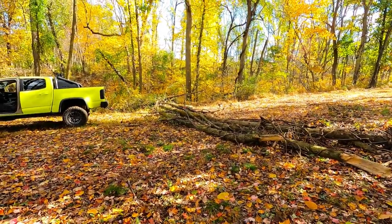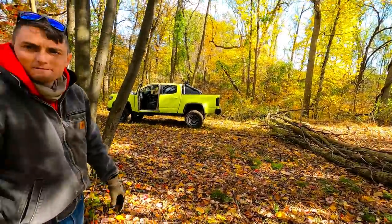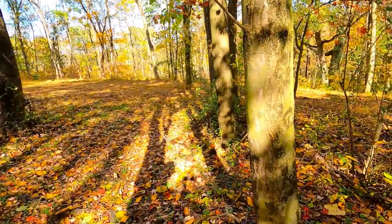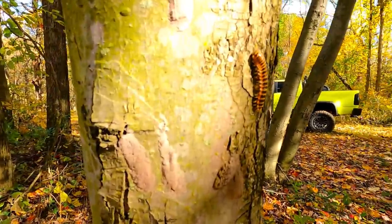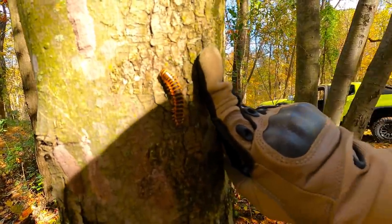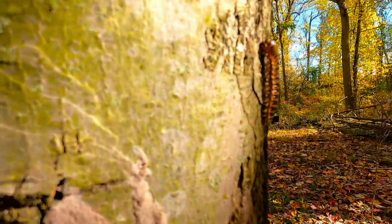So you're gonna yank these logs. Yeah, just move them out of the way. All right, well, we're out here with the Bronco. Bronco looking great down here in the woods. And also, this is horrifying. Look at that. That's some like Jurassic Park. My finger right there. Yeah, look at how big that freaking thing is. 3 inches. Look at that.